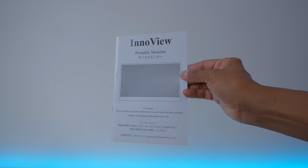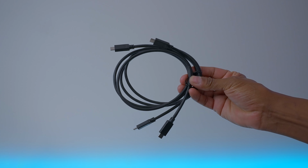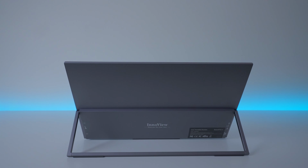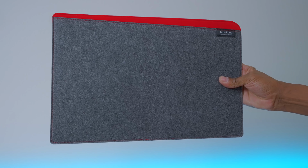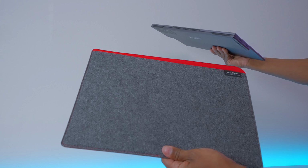In the box, it comes with a user's guide, an AC adapter to power it up, 2 USB-C cables, and you get the monitor. Plus, it does come with an HDMI adapter, which I'm using right now with the Xbox, and you get this USB-C dongle so you can hook up your own keyboard or mouse. And since it is a portable monitor, you do get a nice carrying case to slip it in whenever you're traveling or to store it away.